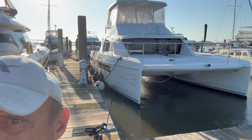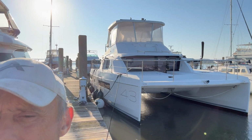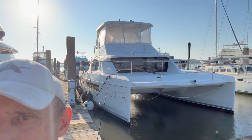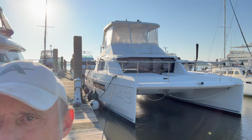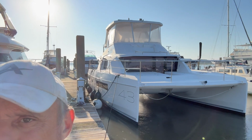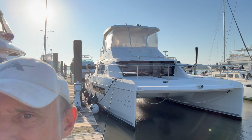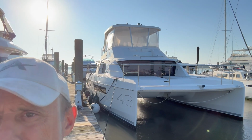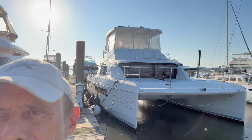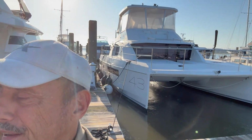All right, there's the bow profile view of the Leopard 43, and these are made to be very low maintenance and easy to repair, because when they're doing their 100,000 charter weeks a year, you often have turnaround charters where they only get 24 hours to fix everything and clean the boat and refuel it and put new propane in there and new water in the tanks.